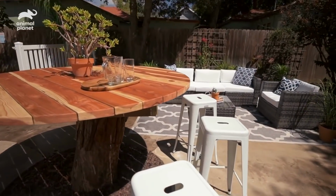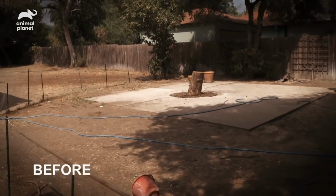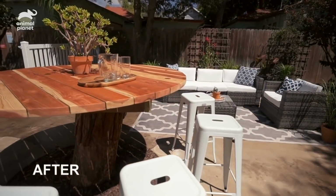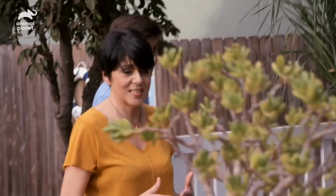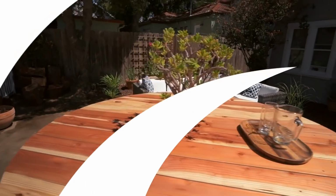We got a nice family area here. Oh my God! Now you can chill. Get a good eye on Dogtown. This is gorgeous. Look at this table.